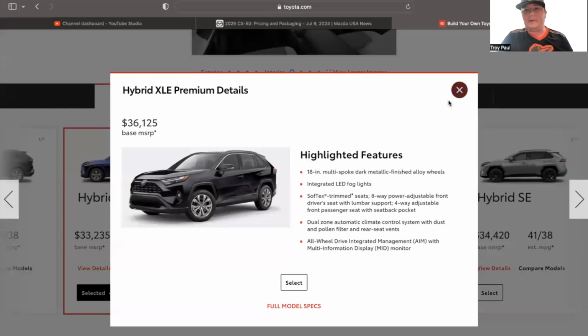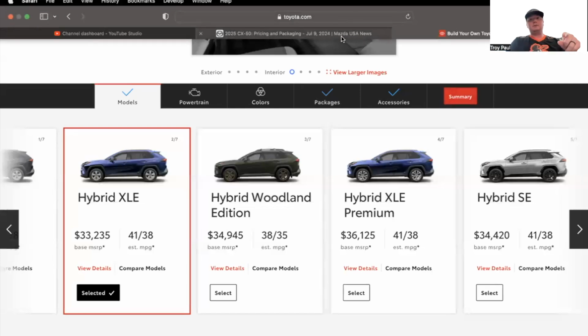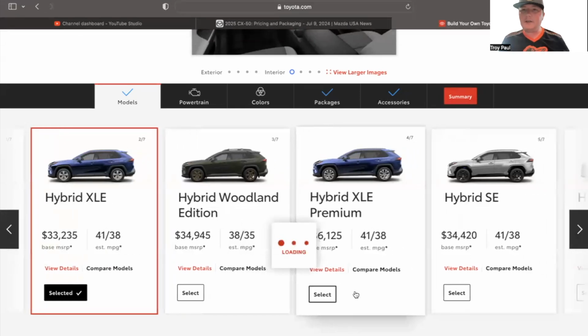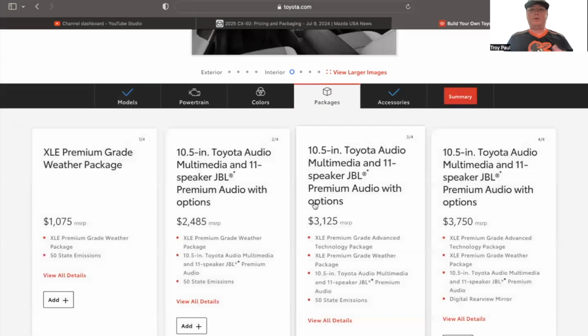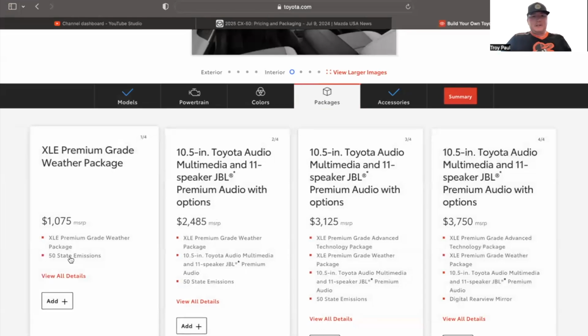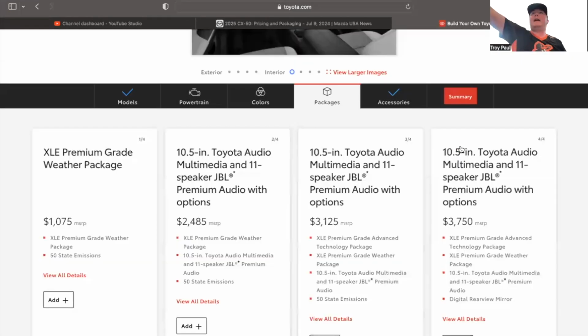And they don't have that dual zone climate control standard on the XLE RAV4, which again, you get standard on the CX-50. So, again, we're comparing price trims here, but it's tough because you don't get like vehicles here, RAV4 versus CX-50. Now, here's the thing. If you want to get the RAV4 hybrid with the heated seats, you've got to add the XLE.